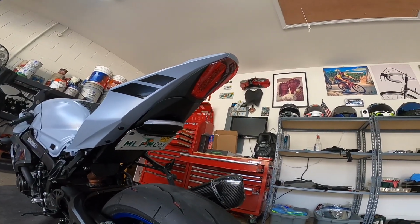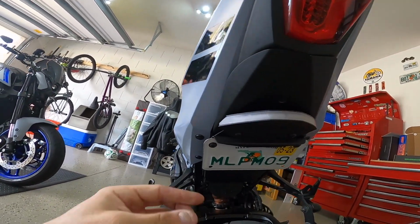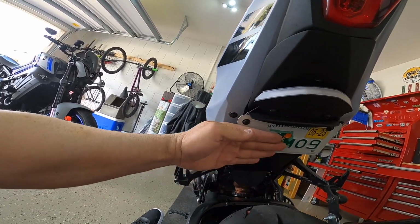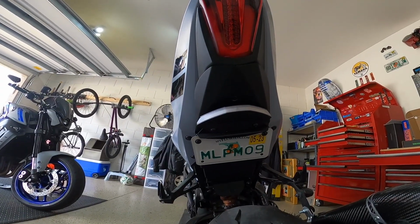Man, that looks so much better, guys. So clean. This plate is pretty tucked in. So if he wants to, he could always bend this plate, hold it softly and kind of bend the plate down a little more for more visibility from the back. Yeah, that looks pretty dang good.